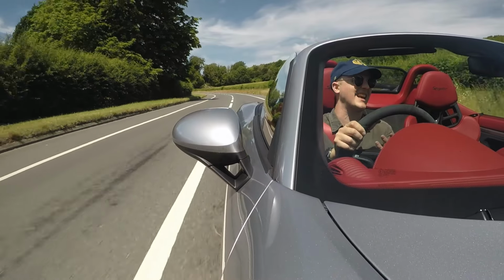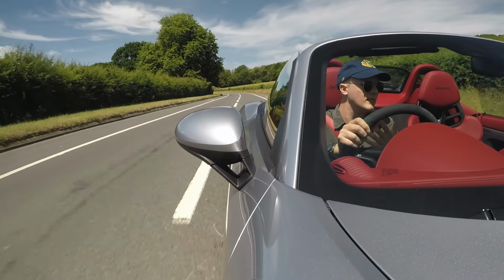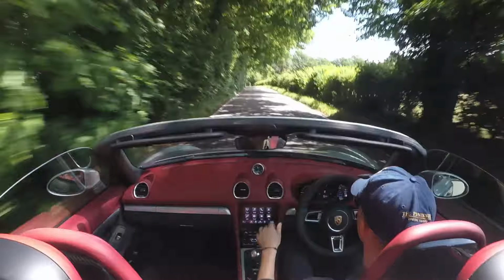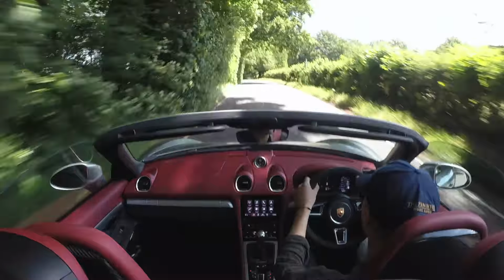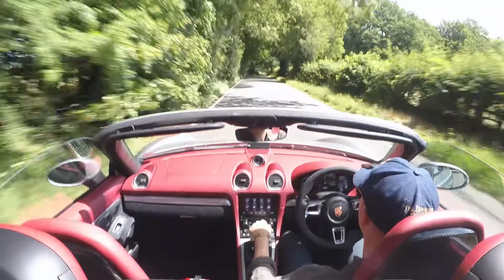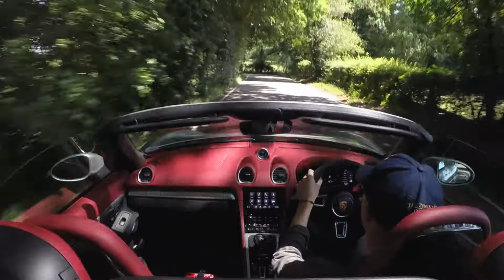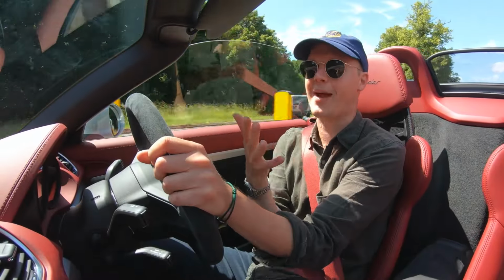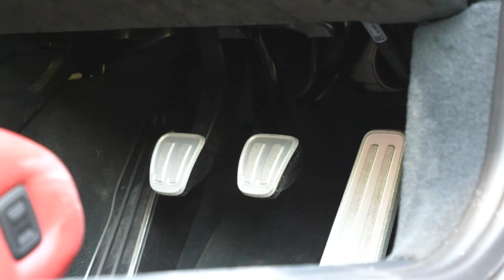You can theoretically do your entire mountain or hill or forest drive in second gear. It gets you all the way up to 80 miles an hour. You don't really need anything else. So that kind of removes some of the engagement for me. I end up sort of short shifting just so I can kind of use the clutch and the gearbox. If you're going to have a manual gearbox, use it, right?